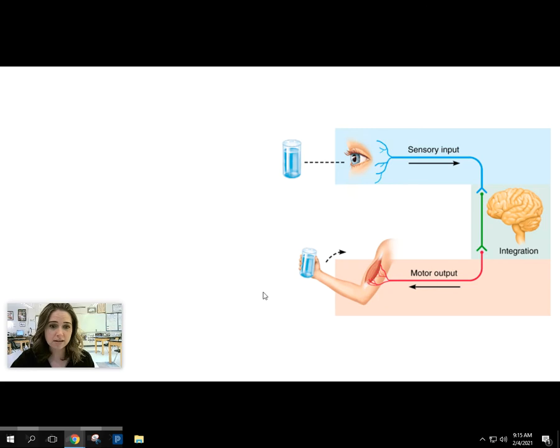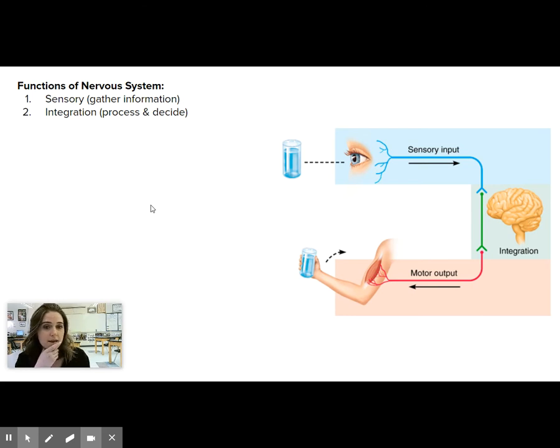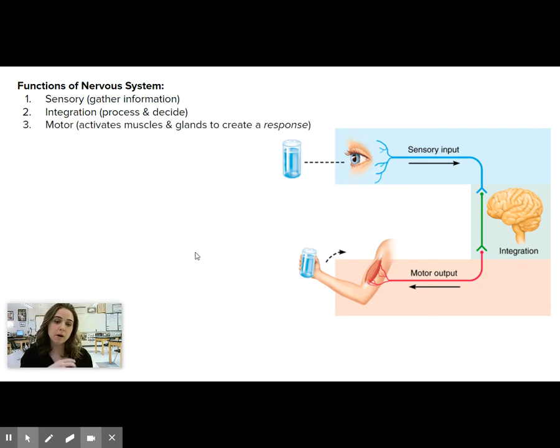These 3 things are the 3 functions of your nervous system. It's as simple as that. We sense and gather information about the world around us: touch, feel, taste, smell. And then I decide and process what to do with that information. And my body is then going to respond. The part of my body that responds is called the motor output.